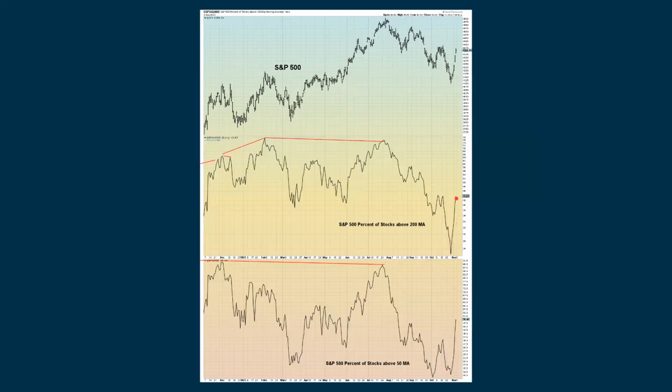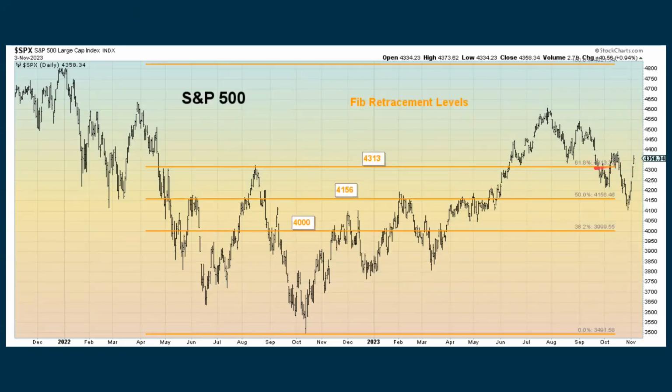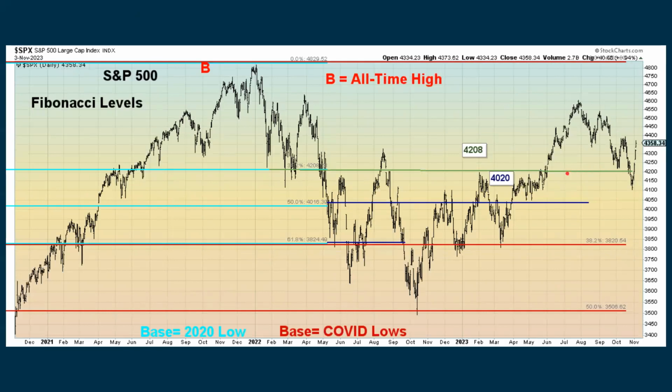We are seeing a bounce of stocks in the S&P that are going above their 200-day moving average as well as their 50-period moving average. And we're coming back and closed above this 100% retracement level on our short-term fib chart. That is positive. We've been able to recapture that level. And we're also recapturing the 61.8% retracement level on this longer-term fib chart. That is positive too.